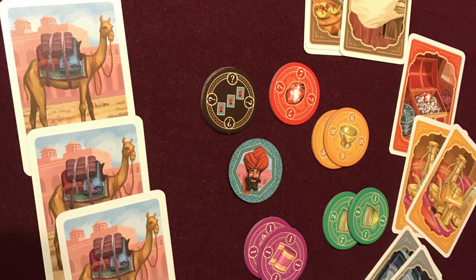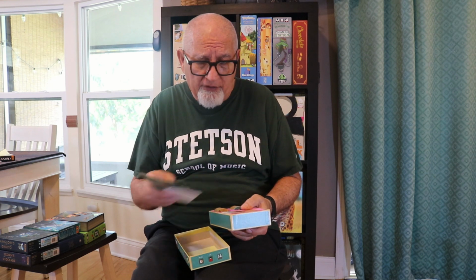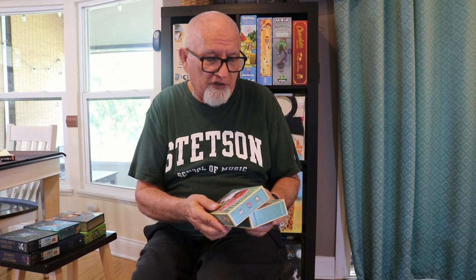We love it, and this is just what's in the box. When you sell goods, you can sell as many goods as you want, but if you sell 3 or more, you get a bonus token, and then you add all those tokens up at the end of the round, and whoever has the most points gets the victory token. But Jaipur, yeah, we've had it a long time. It's by Sebastien Pauchon, and published by GameWorks, this particular edition.